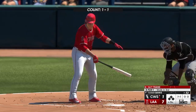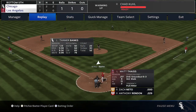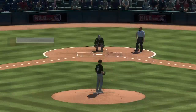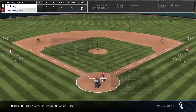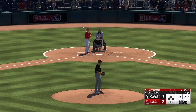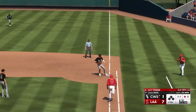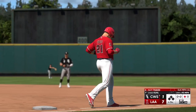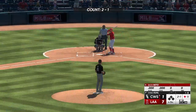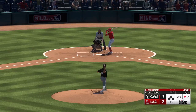Bottom of the inning. Here's the Angels catcher, Matt Theis. New pitcher for the White Sox, Chad. Well, they need someone to stop the bleeding and keep the score right where it is. Seems like a tough task today with the way this lineup is swinging it. Sheets steps on the bag, and the leadoff hitter retired in the fifth. So digging in, number nine.